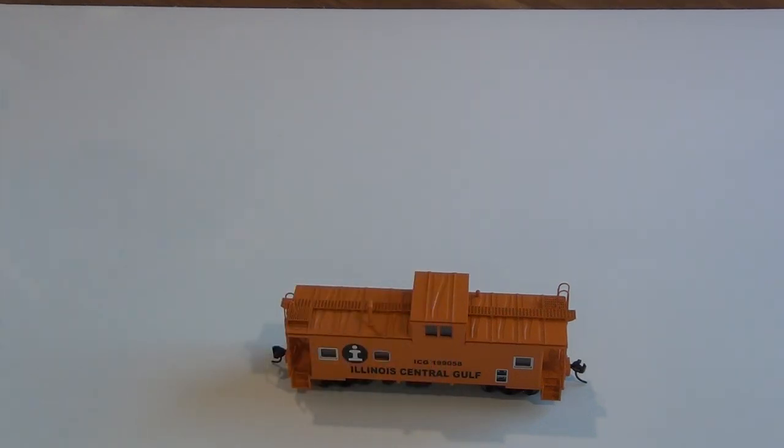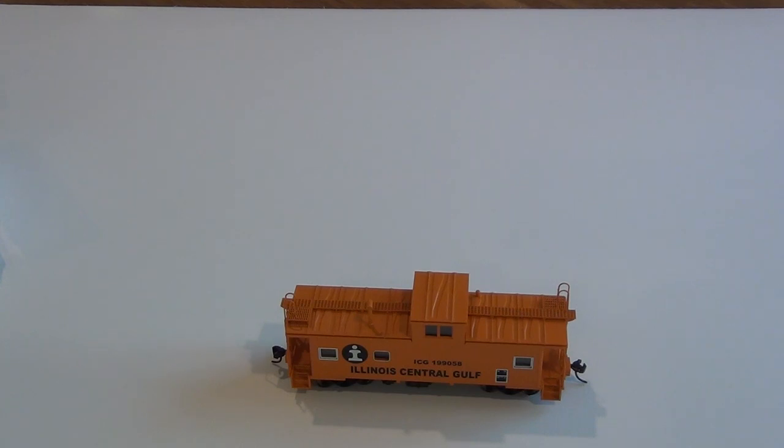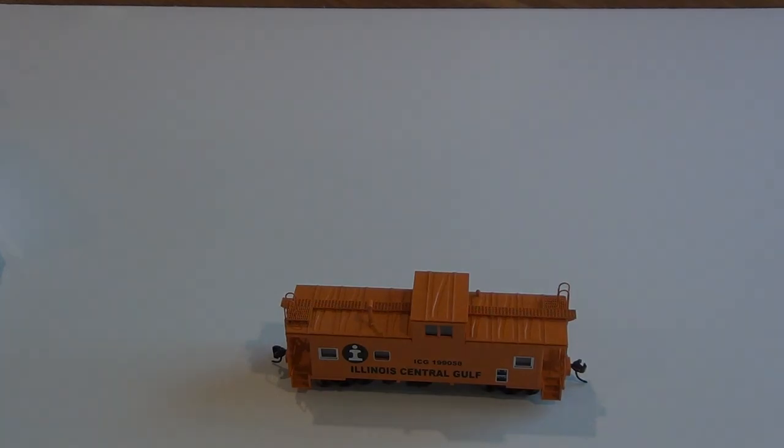Pretty simple, just a plastic cradle with an outer plastic sleeve. You may have noticed some manufacturers wrap their model in a plastic sheet. There was nothing like that in here. It was just set nicely in that cradle, and it was easy to get out of the package.